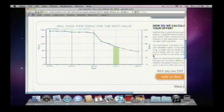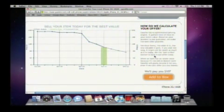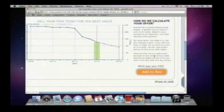I also really like this that they do on Gazelle. You can actually chart what it's been worth, what it's worth now, and then they'll estimate what they think the price is going to go down to in the future. So if I act today, I get $107 for my iPhone 3G. If I wait a couple months, it could go down to $87, $77. Still a pretty good deal. And then they have more information here about how they come up with the number.